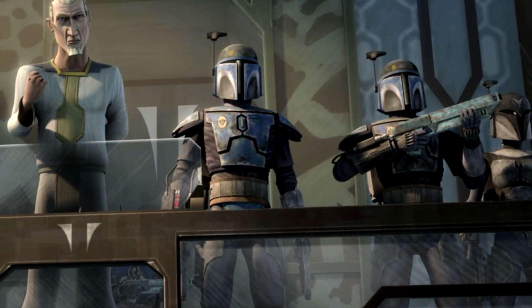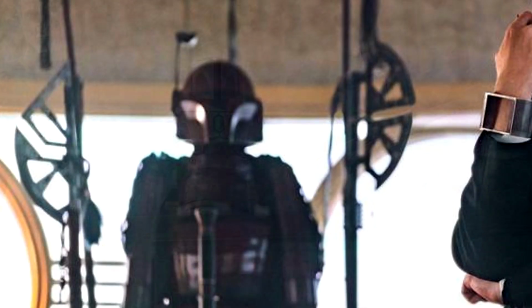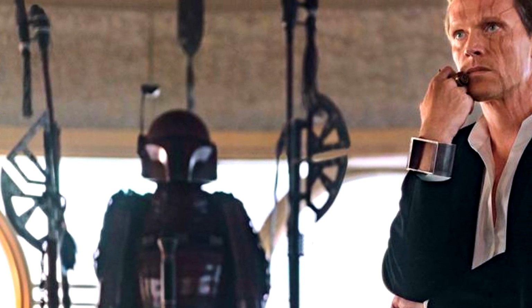But even if it doesn't belong to him, it is quite apparent that he is a collector of artifacts, and it wouldn't surprise me if this is some very old Mandalorian armor. But I'd love to know what you think in the comments down below.